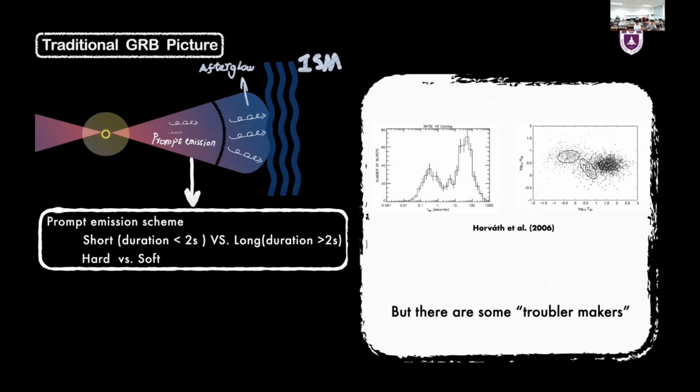So in spite of its unreliability, 2 seconds is still a widely accepted criterion in the GRB community. Meanwhile, there are still some mysterious GRBs that don't belong to either of the 2 camps, like the ones with intermediate duration and some ultra-long GRBs, also talked about in great detail in Bruce's talk. How to decide these ones may need further research.